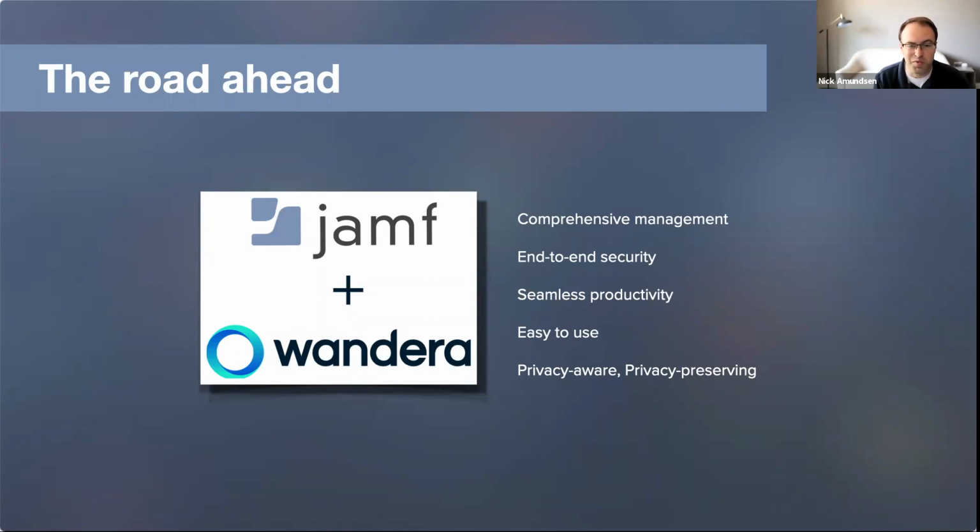As I alluded to earlier, we really know that Apple users value a really great end user experience. And so we need to make our solutions really intuitive, really easy to use. And that's also something we'll be continuing to focus on. And then that last theme there, privacy aware, privacy preserving. Jamf really is in lockstep with Apple with regards to the way that we value a user's privacy and the way that we want to find that balance between security and privacy within a corporate setting. So just a little bit of a glimpse into what we've got coming up here, and you'll hear much more from Jamf and Wandera in the coming weeks.